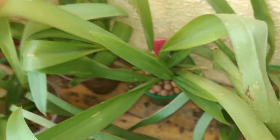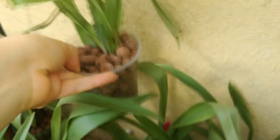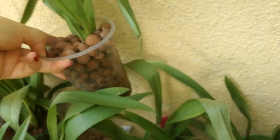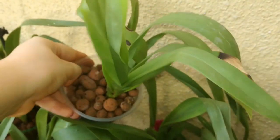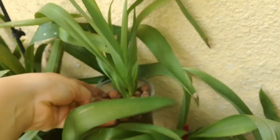Okay, let's see here what we have. Yep, I think this is Nelly Eiler, but I'm not very sure. It's growing that new growth which should bloom, so we should find out that quite soon.